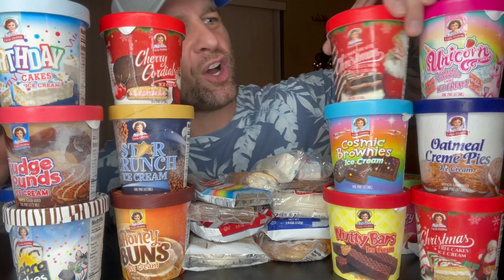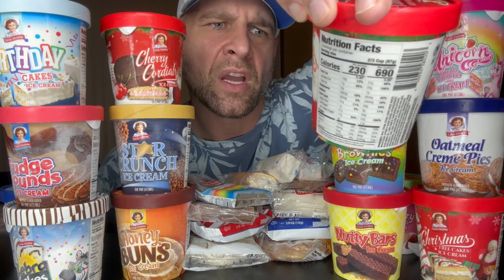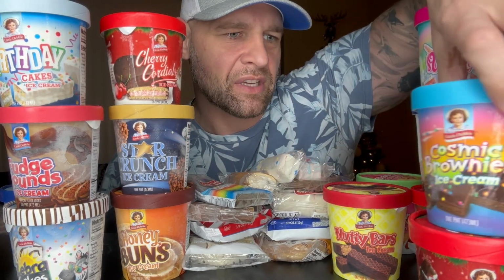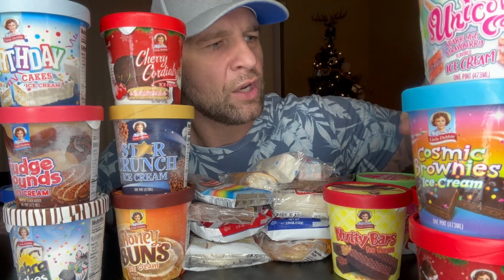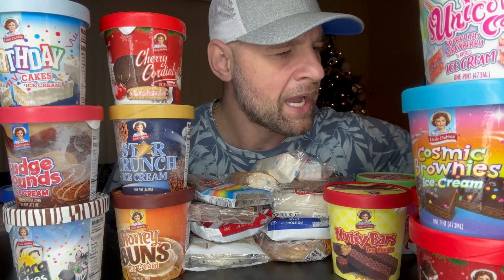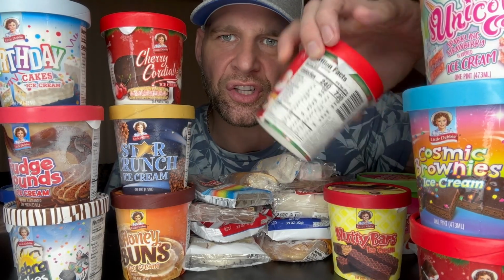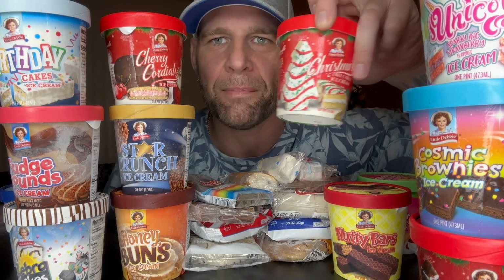All right, guys, so I have the chocolate Christmas treat ice cream right here. I have the cosmic brownie, the famous cosmic brownie. Of course, I have the counterpart, the unicorn. We have the oatmeal cream pie. We have the classic Christmas tree cake. Okay, these are super popular. Apparently, my coworker literally bought like a dozen boxes, entire boxes.